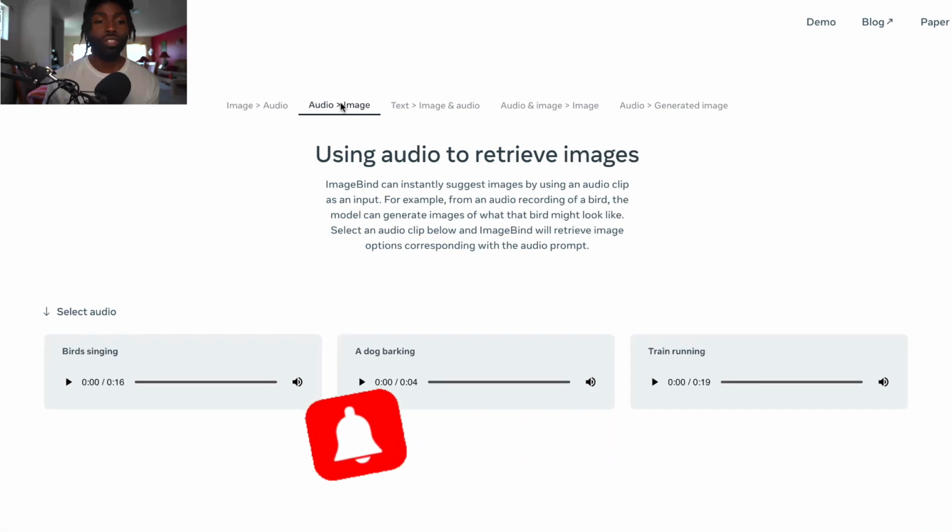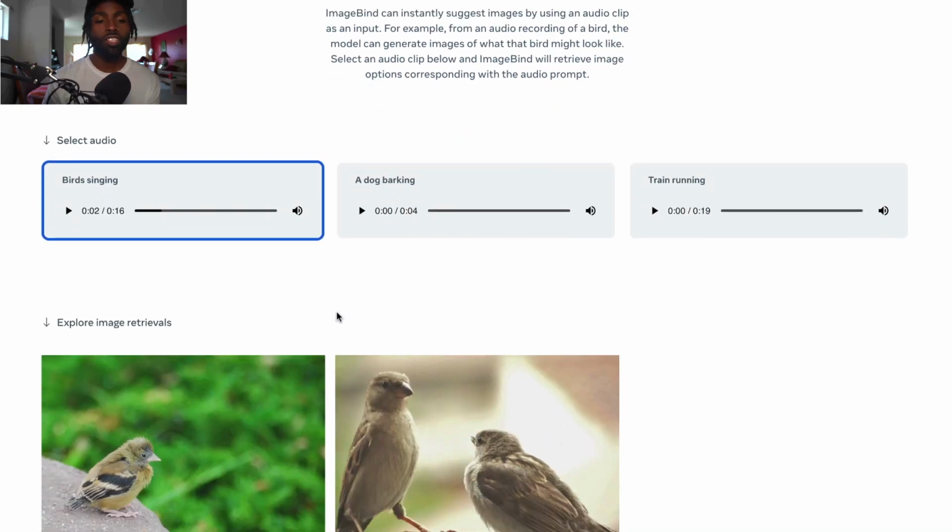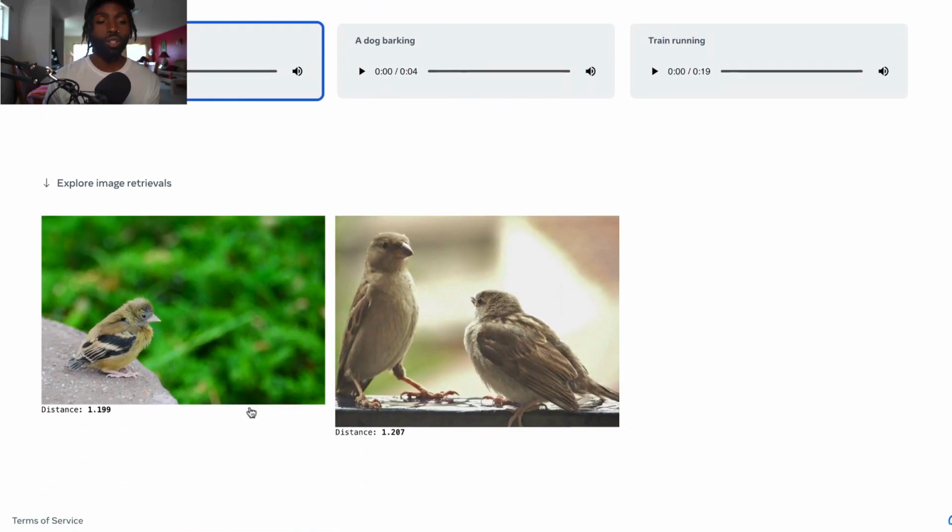So for instance, let's say you want to select an audio of birds singing. Let's say that's that. Sounds like some seagulls to me. But when you click it, or when you input that into ImageBind, it's going to give you images of the bird that it detects. Okay? So now here's the images that are generated.